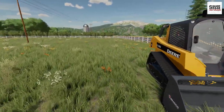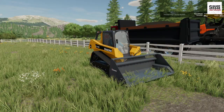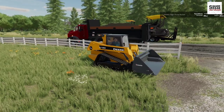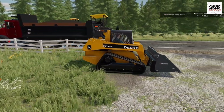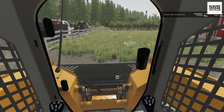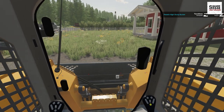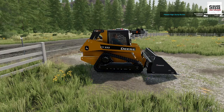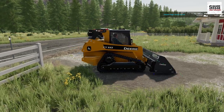Why don't we hop in the Deere skid steer here, do a little bit of work trying to get it nice and smooth before we lay down some new road pack here. We want to make sure the driveway is going to last a very long time. We aren't going to have cracks or anything like that here. And I just want to do it right the first time because that really helps us out.